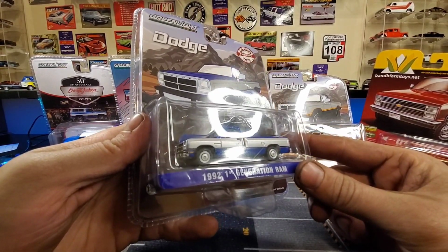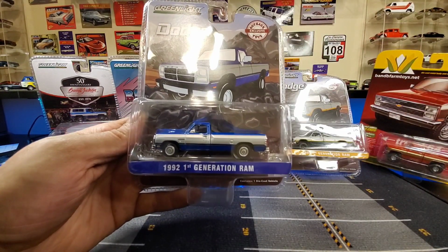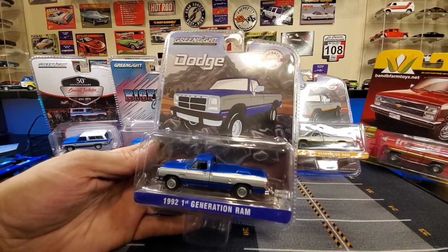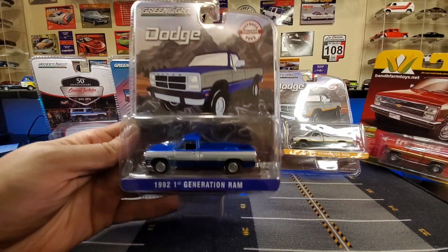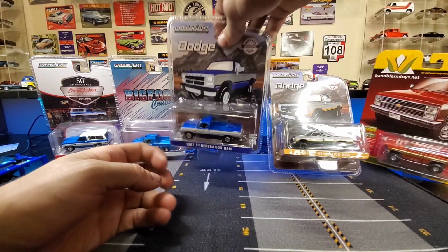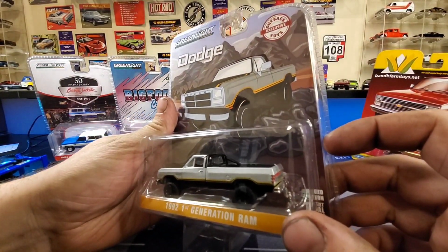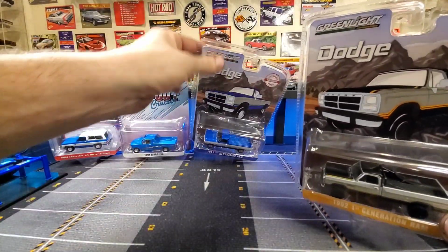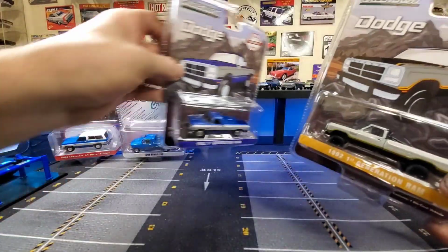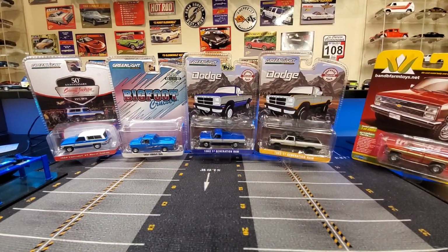I have wanted a first-gen Ram in my collection for quite a while. I do have a second-generation Ram 1500 from Johnny Lightning and a very old, I think mid-60s model Dodge pickup truck from Greenlight as well, but I don't have any first-gen Cummins pickup trucks. These would be the Cummins-powered turbo diesel trucks. We have a stock ride height and a lifted ride height with the roll bar in the bed. So that is very cool stuff. I'm super excited to get those open.